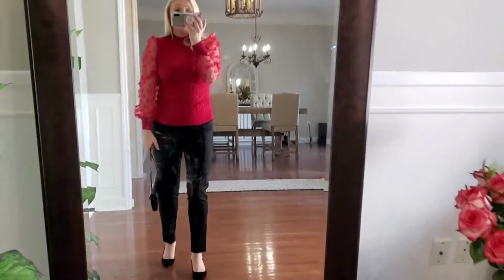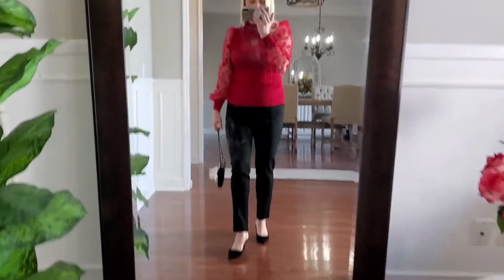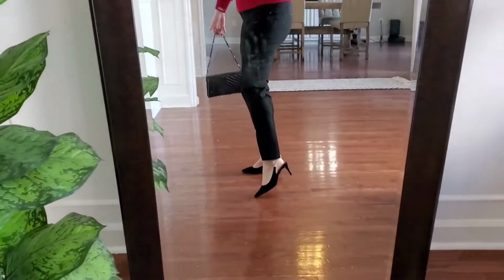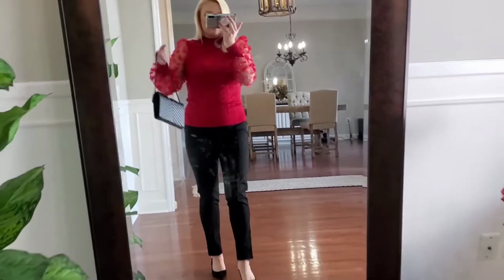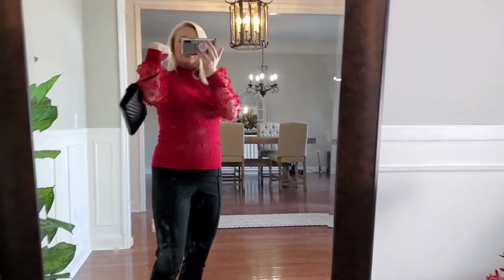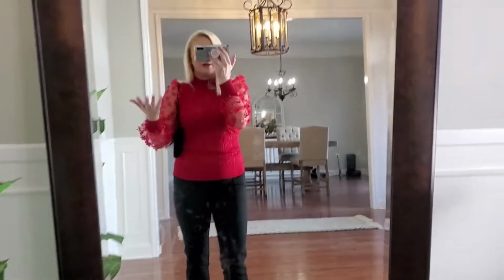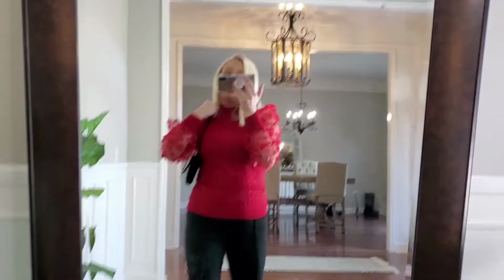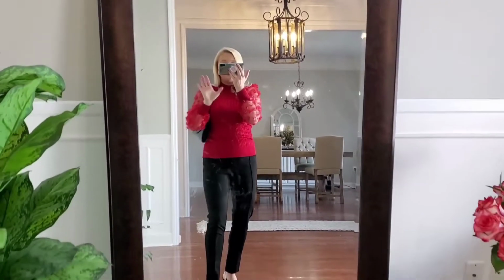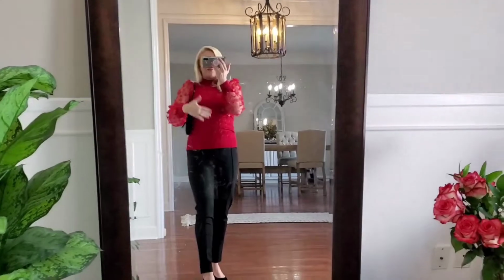Anyway, and then these are the pants. I decided to go ahead and pair these together and kill two birds with one stone. I put on a pair of little black kitten heels that I got from Lulu's years ago, and then the same YSL bag. I just looped it around so that I could turn it into a little shoulder bag. But I'm thinking Christmas party, Christmas event, everything Christmas that you can think of, this would be appropriate.